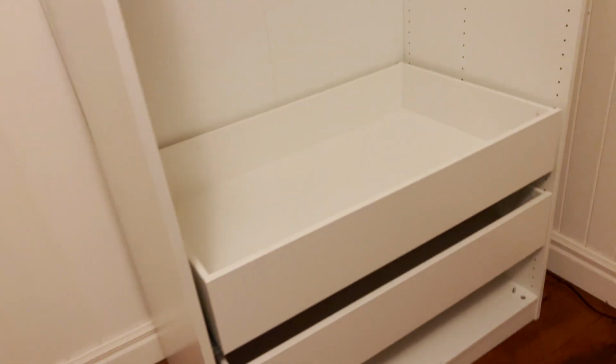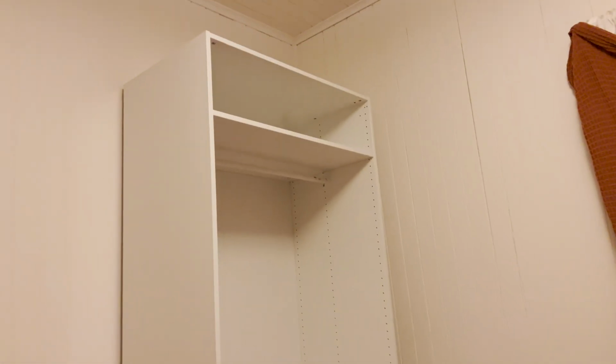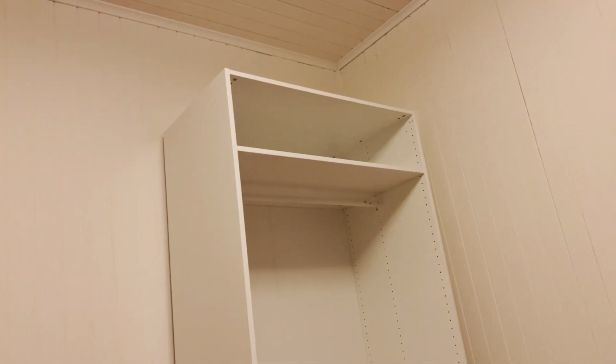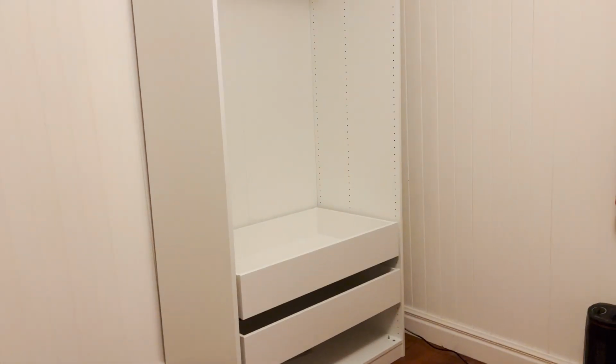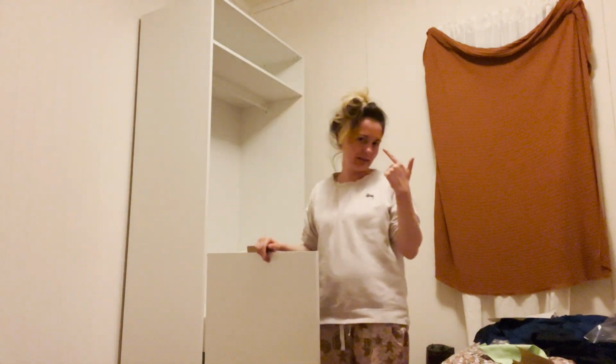Oh, and if you're wondering why I'm filming on my phone, I can't find my battery. I put it on charge for my camera, and I don't know where it went. I think Kyle has put it away in a safe spot. But anyway, let's get this shelf in. That's about the best angle you're gonna get. I'm leaning against a pot plant. Oh yeah, you can see me and my crazy hair.